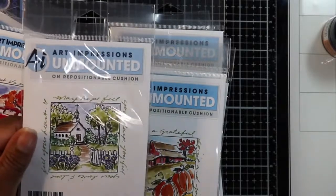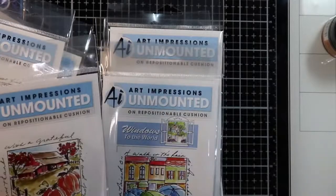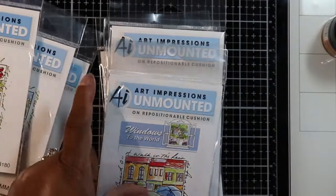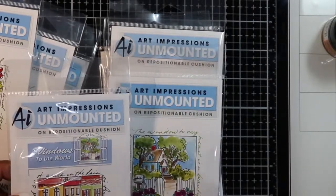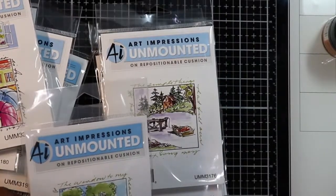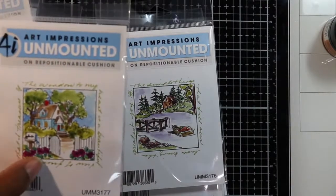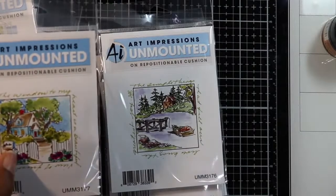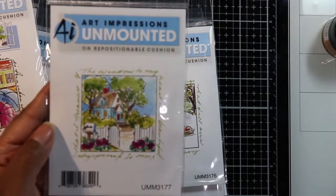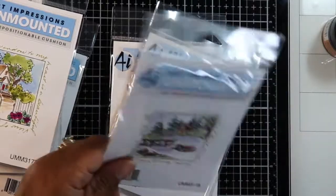This is the church window. So pretty. Then this one, $31.80. Farm window. $33.14. Walk in the rain. I love this one. $31.77. Cottage window. That looks like one of the circlets, trifolds, there you go. Okay, then we have lake house window.